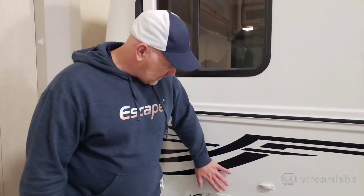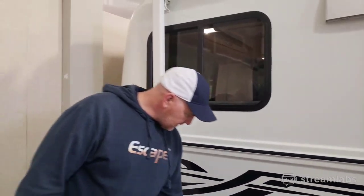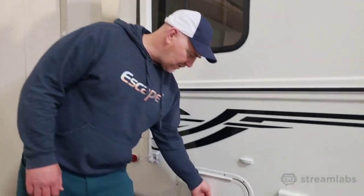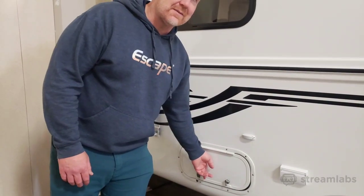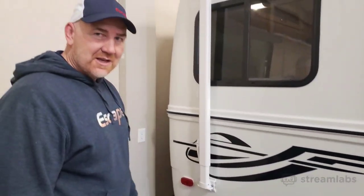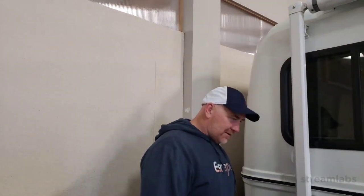There's a slight curve on here, so you have this on here. It will pull in and seal as well, and then of course we can reverse the catch on the other side of this if you wanted to pull it in just a little bit tighter, if you wanted a NASA seal on there. Marker light at the rear.